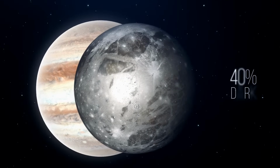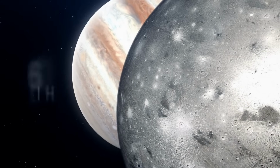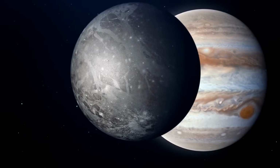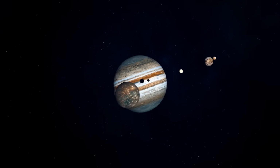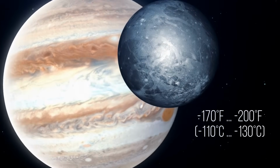Around 40% of Ganymede's surface is dark, with craters scattered around, and 60% is light-colored. There are formations that were probably caused by tectonic activity or the release of water from under the surface. Scientists managed to discover a thin layer of oxygen trapped in the moon's atmosphere. The temperatures there are super low, between -170 to -200 degrees Fahrenheit.